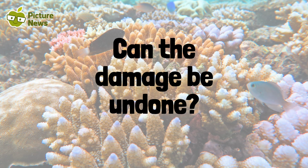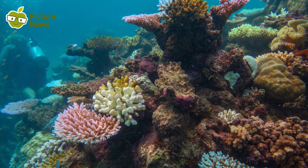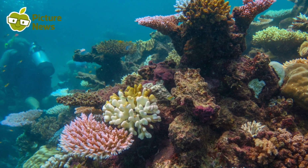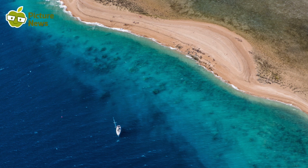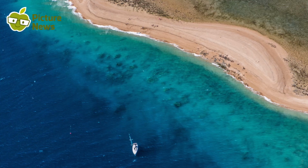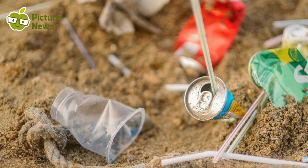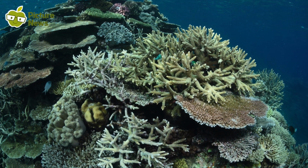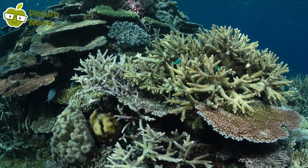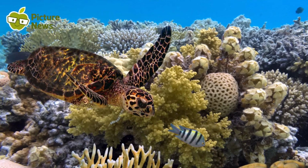Can the damage be undone? The Great Barrier Reef Foundation says bleaching can't be stopped completely, but we can make it happen less often and cause less harm. We can help coral by making less pollution and keeping rubbish and chemicals out of the sea. We can also repair damaged reefs. Other ways include stopping dirty water running into the sea, protecting areas for sea life, and finding new ways to help corals live in warmer water.